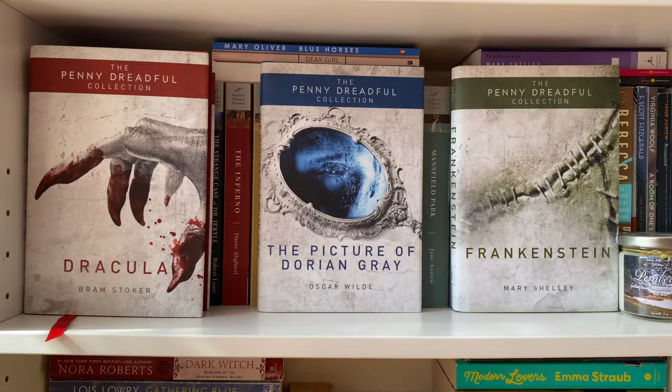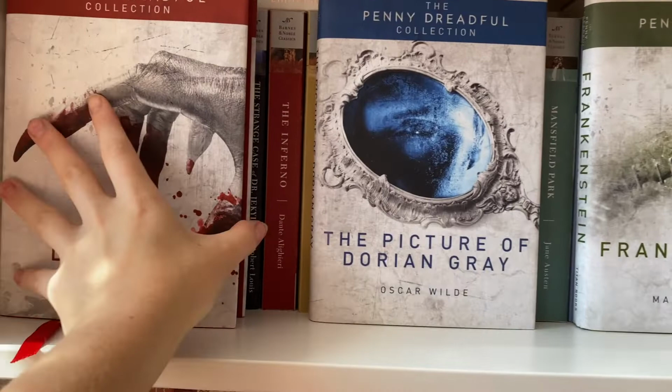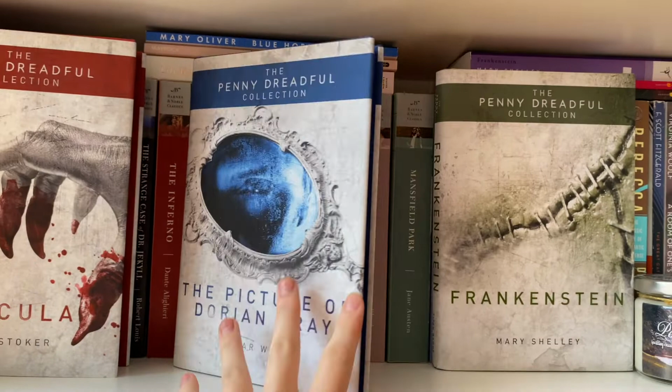And I have some of my favorite classics editions ever, the Penny Dreadful collection of Dracula, Dorian Gray, and Frankenstein. These books are so stunning. They have these beautiful sprayed edges, and I'm obsessed with them. They're illustrated, and I love them a lot. Some of my favorite classics.